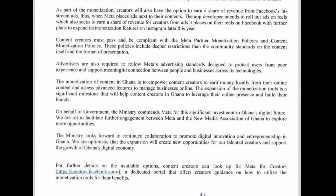The monetization of content in Ghana is to empower content creators to earn money locally from their online content and access advanced features to manage businesses online. The expansion of the monetization tools is a significant milestone that will help content creators in Ghana to leverage their online presence and build their brands.